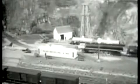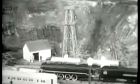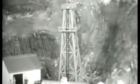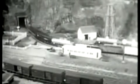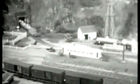Oh, look, Mr. Harris. We put our oil derrick there because my dad said you have some big oil wells in your territory. Look at the oil bubbles in the pipe. That's all, gang. Let's go. Okay. What do you think of Mr. Harris?